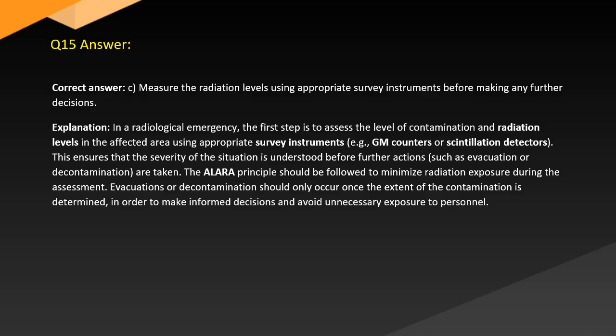The ALARA principle should be followed to minimize radiation exposure during the assessment. Evacuations or decontamination should only occur once the extent of the contamination is determined, in order to make informed decisions and avoid unnecessary exposure to personnel.